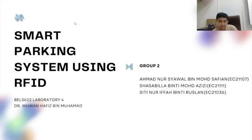Assalamualaikum and hi. So we are from group 2. We are going to present our lab project, which is a smart parking system using RFID technology. Our group consists of me, Ahmad Safian, Shasabilla Binti Azizi, and Siti and Iffah with Ruslan.